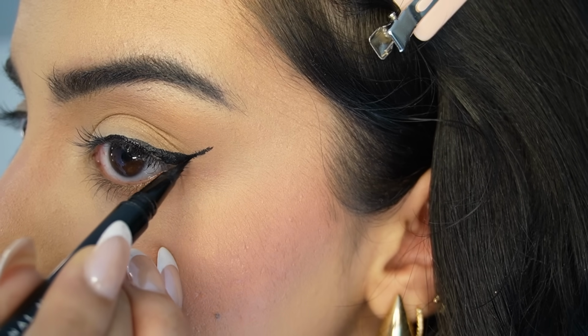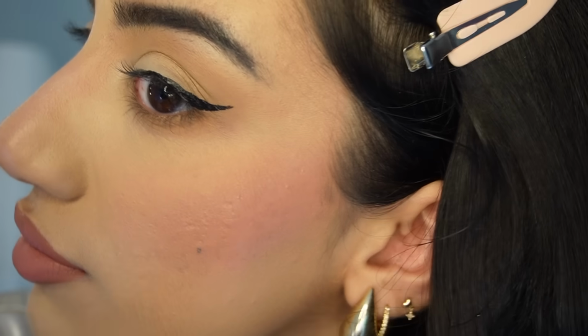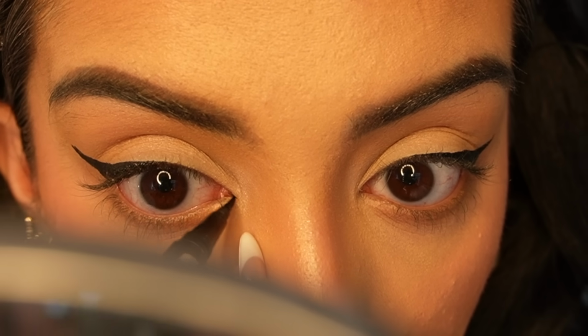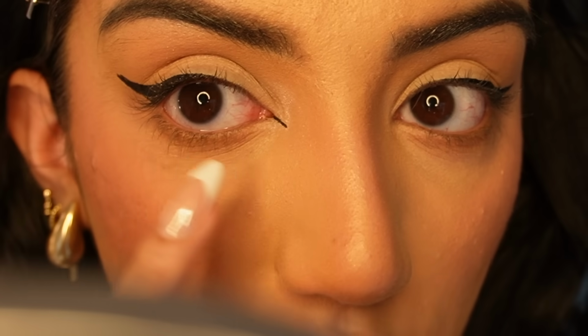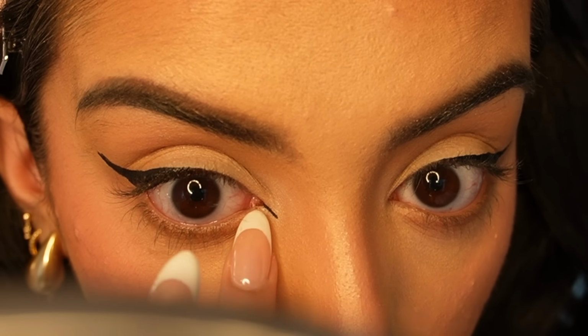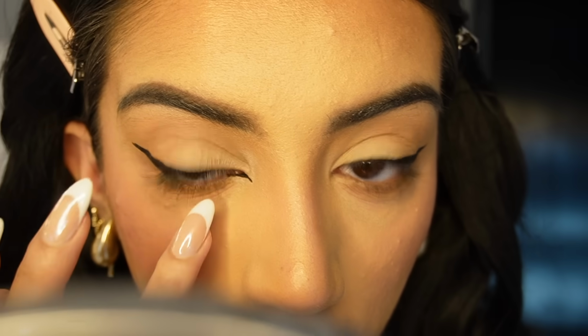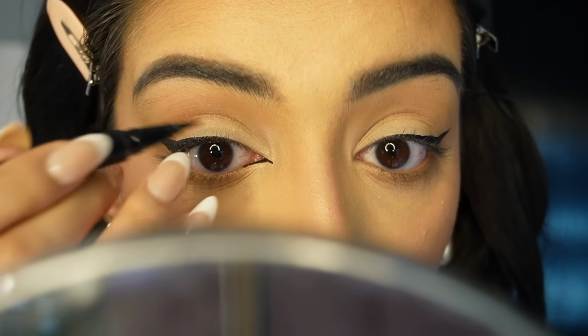I can't believe I'm doing this and talking at the same time. This is pretty wild. And you want to draw a diagonal line and make sure it's pointing downwards. If you go straight, it's not going to look flattering at all. And then I join it in like a triangle shape just here. And then I kind of stop the line right there. And then I just join it here to the start of my upper eyelid.